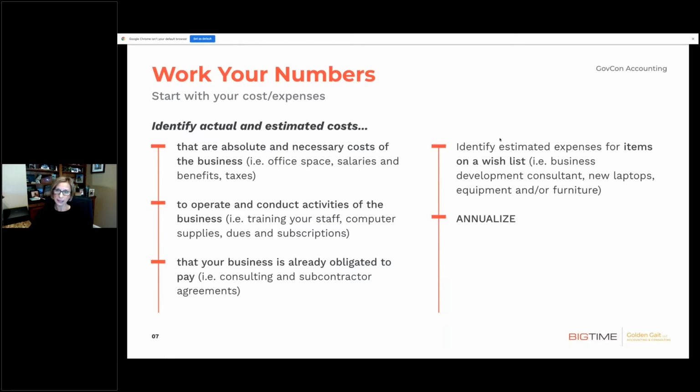Then lastly, I identify estimated expenses for my wish list. What are the items that I'd love to do this year? And I kind of put them in a separate bucket because they're a wish list. You don't have to have them. And depending how the numbers fall out, it's going to tell you whether or not you can afford to go ahead and do some of these things.